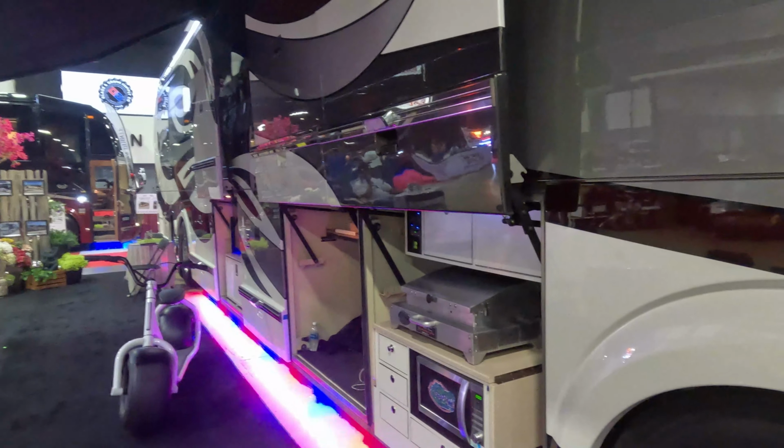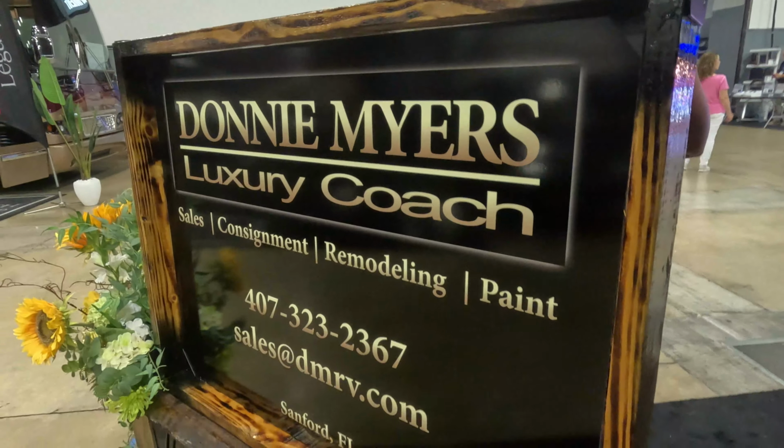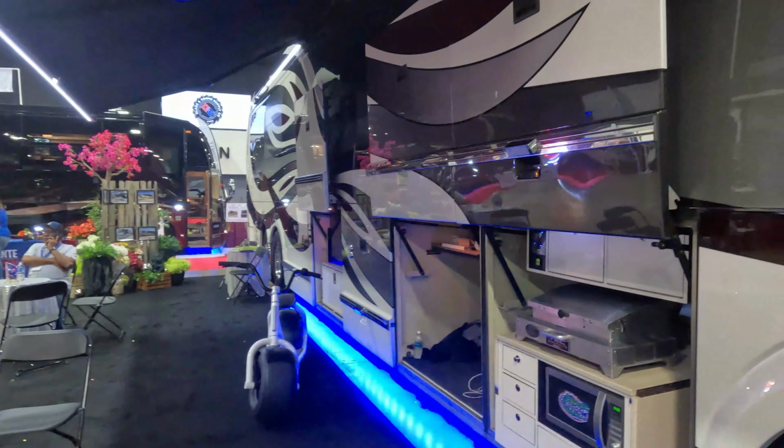So this is a coach on consignment. It is with Donnie Myers here at Luxury Coach. And they also do a lot of repairs. It's an H3 Featherlight, but look at that. That is beautiful. And great cockpit. Let's check that out.